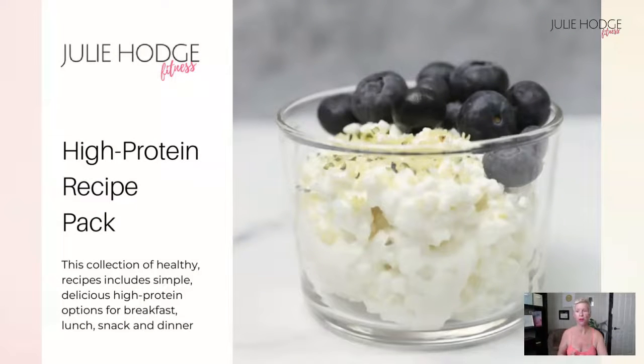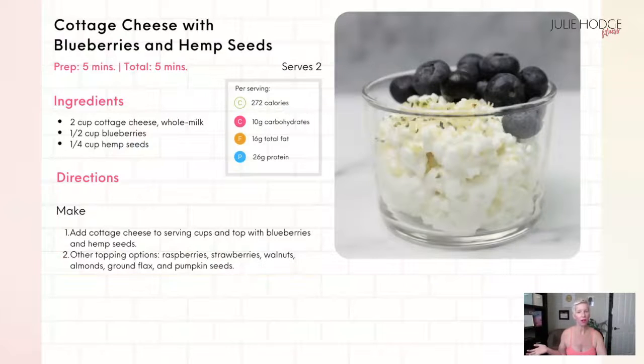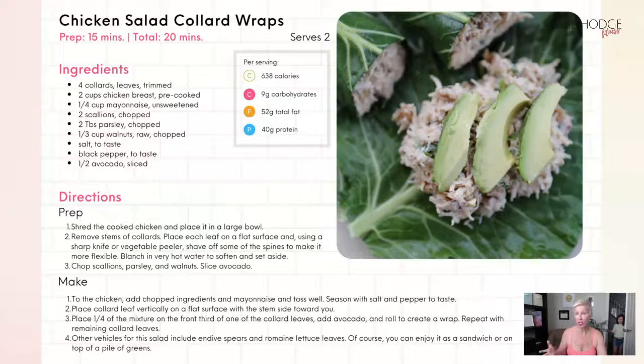Okay, so we've got, of course, your good old fashioned cottage cheese. I love cottage cheese with blueberries and hemp seeds. All right, lots of different options here for the vegetarian, vegan, or animal lover alike. So here you go. And again, you can get cottage cheese these days that has lactose-free versions if the lactose bothers you. Chocolate fudge shakes, more breakfast ideas here. Chicken sausage kale skillet. My favorite are the chicken sausages, the Al Fresco ones, or sometimes at your grocery store, they have their own in-house chicken sausage versions. Lower calories, but high protein, pure food.